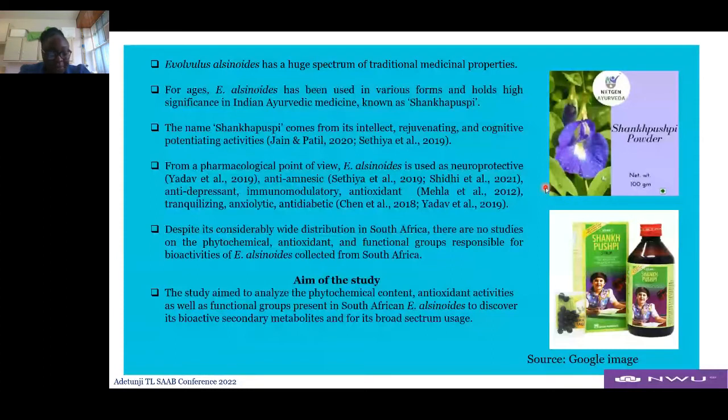However, even though this plant is widely distributed in South Africa, there are no studies on its nutritional, phytochemical, antioxidant, and functional group properties that may be responsible for the bioactivities of Evolvulus alsinoides collected from South Africa. In fact, from a literature search, there are no reports on the nutritional constituents of this plant. However, another member of our lab has investigated these activities, and she will be presenting this in another ethnobotany session in this conference, so you can look forward to it.